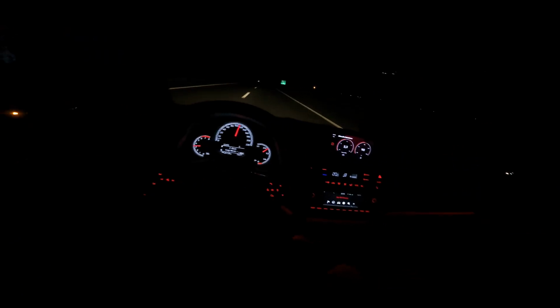I'm gonna move to the left lane. There are some potholes here because of the trucks and the semis, whatever you call them, lorries.